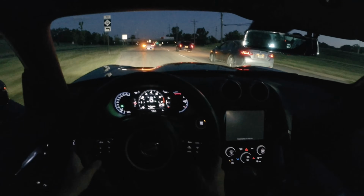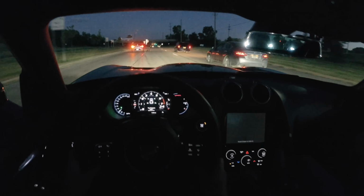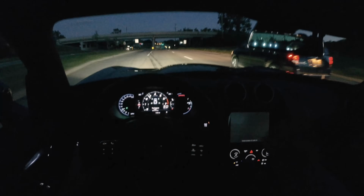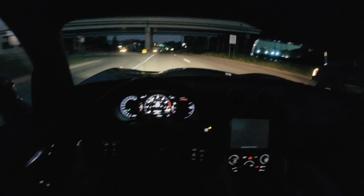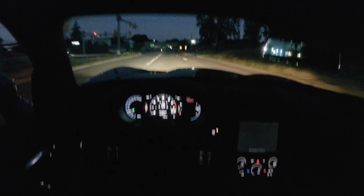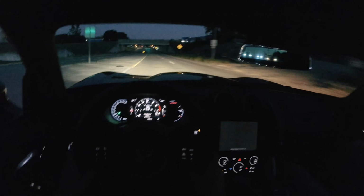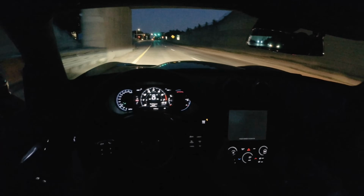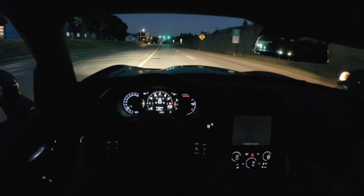And Ralph Gilles once said on Jay Leno that his favorite Viper was the base model, because it's the lightest, it's the simplest. It's the purest expression of the car.